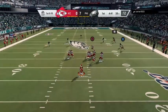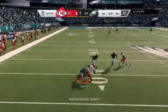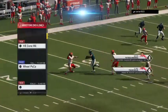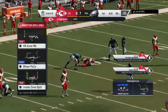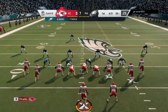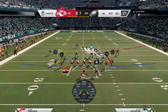Throwing on 1st down is Mahomes. It's complete to Robinson. No gain there on the completion, 2nd and 10. Well, that was a simple throw and catch, but even with that completion, 0 yards gained, so they're behind schedule on down and distance. I think they were hoping to get it to him. He could make a man or two miss, but that window closed quickly.